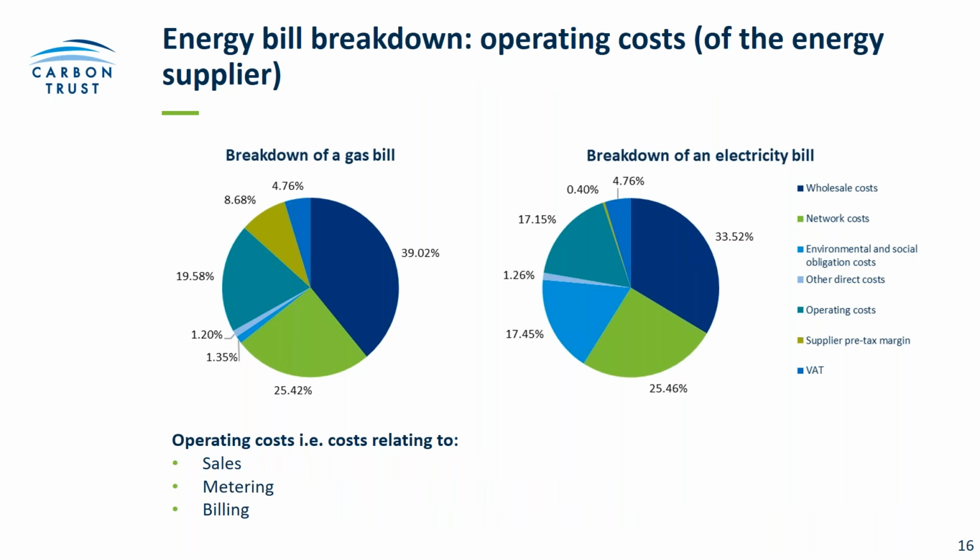Next would be the operating costs. So these, in the sense of our gas bills, relate to 19.58% of our gas bill, and with regards to electricity, 17.15%. And these refer to the operating costs of the supplier itself. So all the cash that's required to keep the entity going, fund its metering, billing, and sales services.